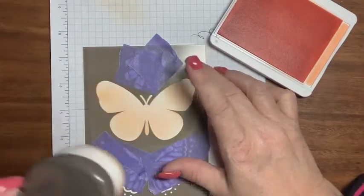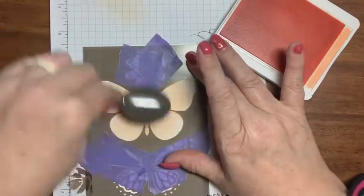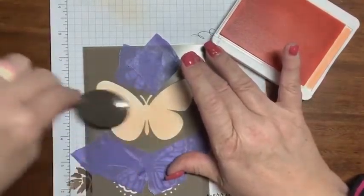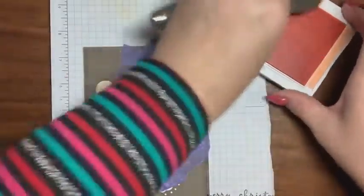And I love removing the masks. I know you guys do too. It's like you do it and then when you pick it up, you go, oh my gosh, that's so pretty. Well, I do in this house.